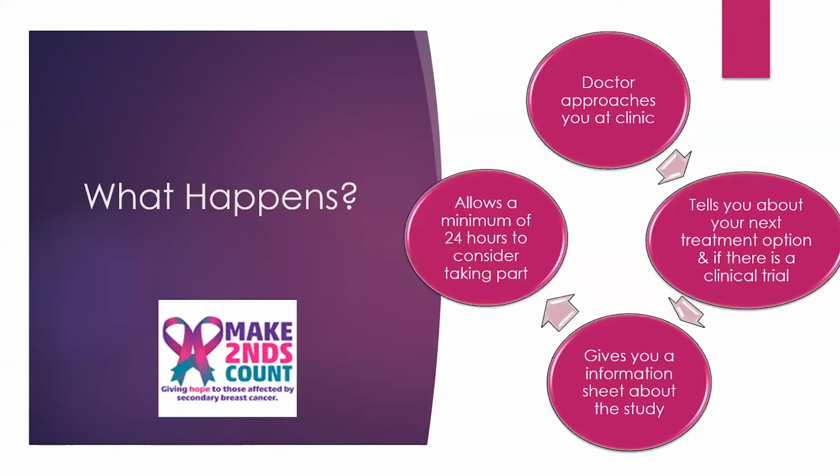We always, if it's a drug study, allow a minimum of 24 hours to consider taking part. And we try and give much longer than that. Obviously, if we're looking to start treatment soon, then we can't leave it too long. But if it's a drug study, we would always give a minimum of 24 hours.